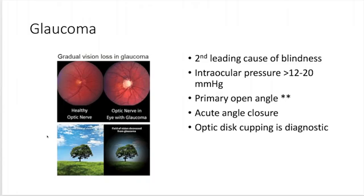Glaucoma, second leading cause of blindness. We have increased intraocular pressure. There are a couple types: primary open angle or acute angle closure. Acute angle closure is a medical emergency. Primary open angle is more on the chronic. So open angle is basically a type of glaucoma and the outflow obstruction of aqueous humor at the trabecular meshwork or canal of Schlemm.